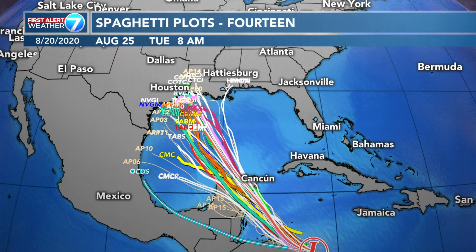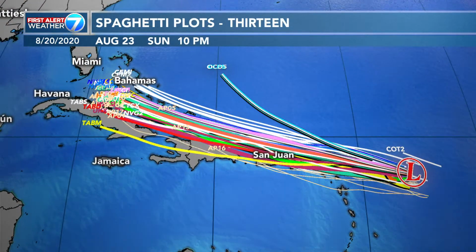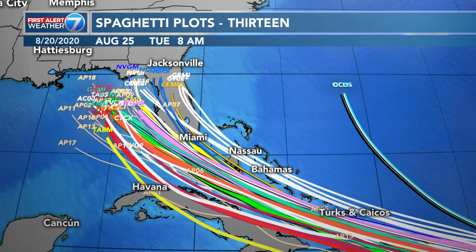But Tropical Depression number 14 is currently, there is some data out there that would suggest that it does have the potential to go through rapid intensification. And if that does happen, it would likely slide up the east side of all of these forecast spaghettis, and the other spaghetti plots showing 13 getting closer to Cuba, the Bahamas, and Florida, and then getting into the Gulf of Mexico as we head through Tuesday morning of next week.